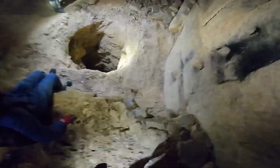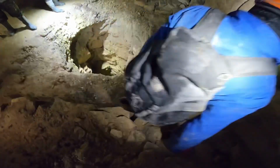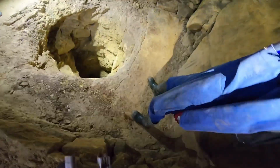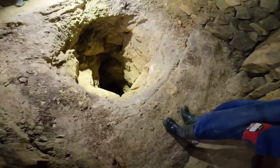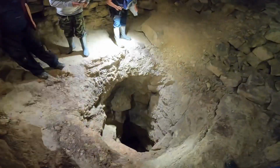But it's mostly natural. Looking at the state of the rock, the jagged sort of edges on it, I think they made use of a natural rift in the rock to get to the water table. Then they dressed the edges a bit.